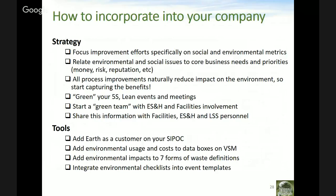When you have training material on the seven forms of waste, incorporate the environmental impacts into the seven forms of waste definitions. If you have an internal website, make sure that those are connected and included in there. And then we showed the checklist. So if you can't get your environment, safety and health people or facilities people involved in the event, then bring up this checklist. And that might tell you that we need to call that person in now before we get too far along.